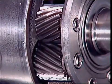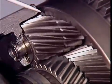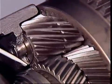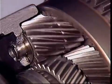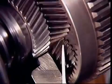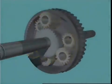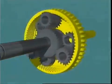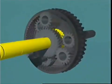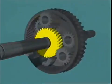They mesh in pairs. The longer outer secondary pinions mesh with the ring gear at their outer edge. At their inner edge, they mesh with the secondary sun gear. The smaller primary pinions mesh with the smaller primary sun gear. The planet pinions transmit the drive from the sun gears to the ring gear. In all forward ratios, drive is transmitted through the primary sun gear. In reverse, it is transmitted through the secondary sun gear.